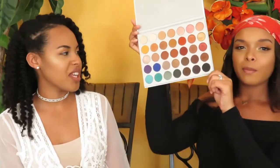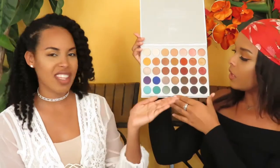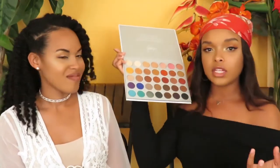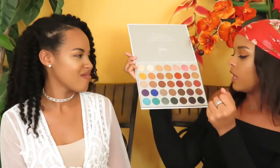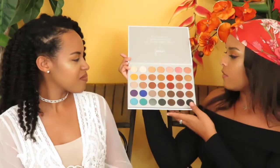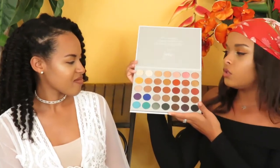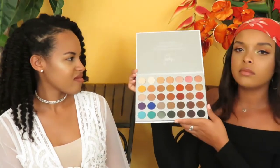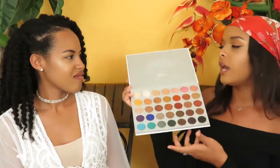But the colors in here are gorgeous. And I feel like it's a really good combination. You pretty much have everything that you would need here. Yes, you have your tropical colors, like if you're on vacation, you have your autumn colors, your winter colors, fall, summer. I could use this throughout the year and have a different look every single day.